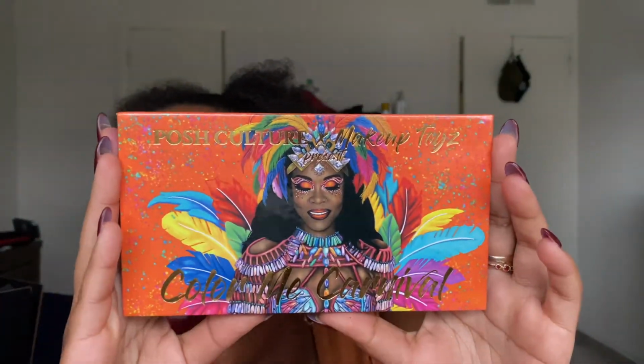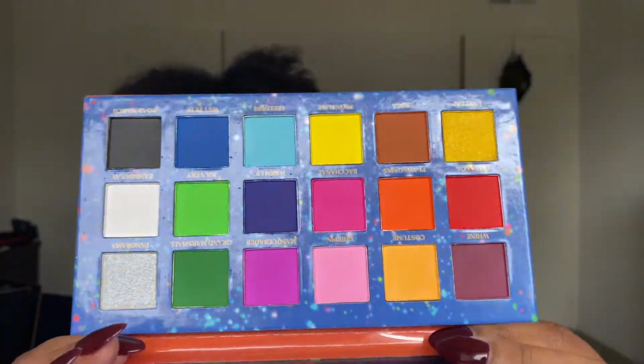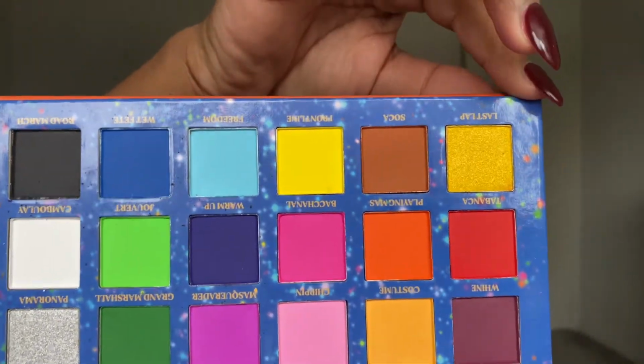I mean, I'm a Trini. That's the only way I can describe why I needed this in my life. It's a Carnival palette. Like, come on. No, this is honestly just a rainbow palette. It is super bright, super colorful, perfect for Carnival. Mainly matte shades, except for this kind of silver shimmer, and then you have a gold shimmer here, but everything else is matte. But I thought it was just so beautiful.